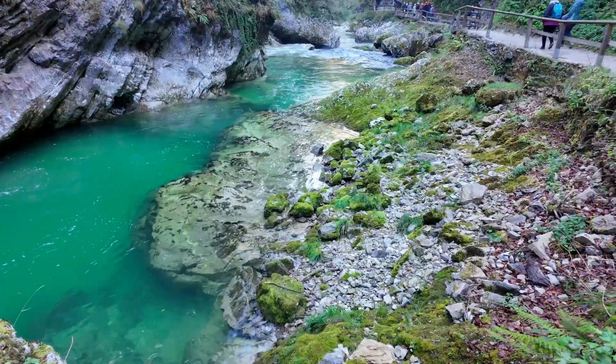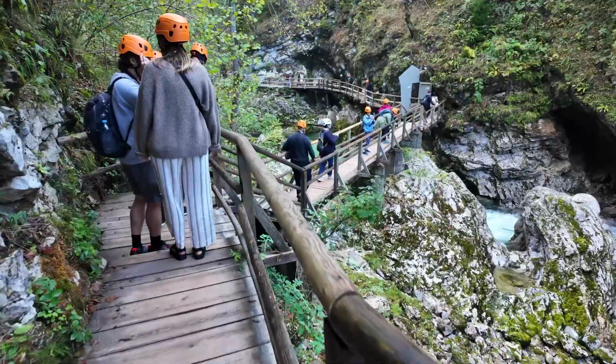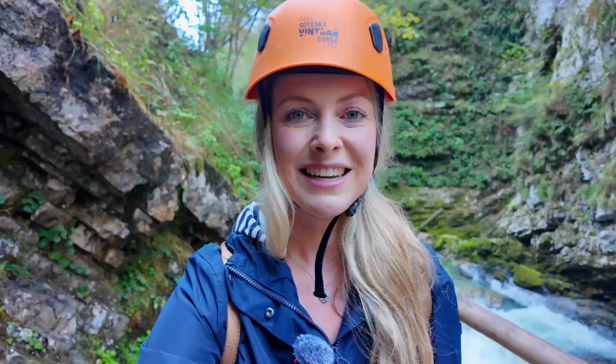It's cold, so you'll need to rug up. It's going to take you around 1.5 hours to traverse the very nicely constructed wooden pathways, but it's stunning, a visual treat. Now, don't be alarmed by the helmet. There are no falling rocks.